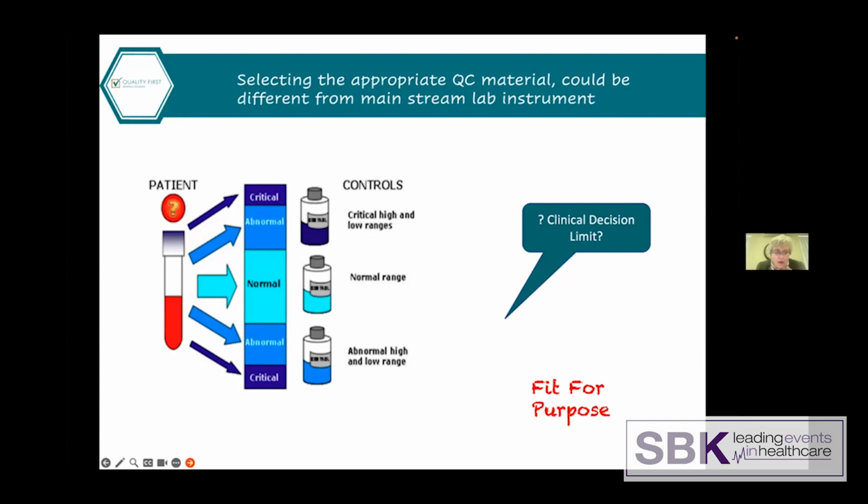In South Africa, the clinical decision limit is 12.5 millimoles per liter, i.e., if your screening test is below 12.5, you may not donate blood. If it is above 12.5, you may continue and donate blood. The 12.5 is the clinical decision limit.